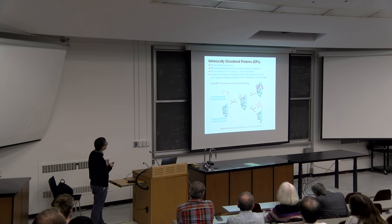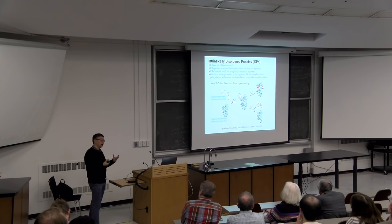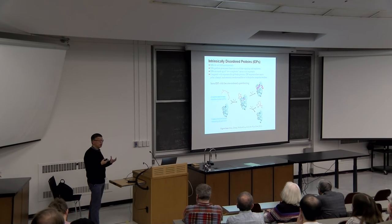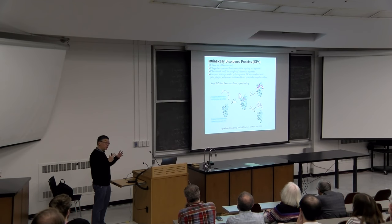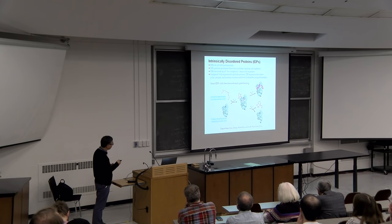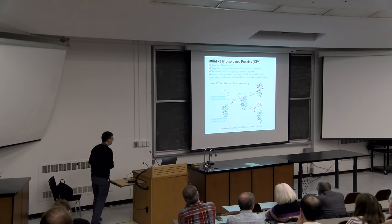IDPs are made up of low complexity amino acid sequences. That means they usually have fewer hydrophobic residues, and more charged, polar, and aromatic residues. Some of the IDPs, although they don't fold by themselves, will sometimes fold when they are bound to their target. This is called folding upon binding. So this is one example.